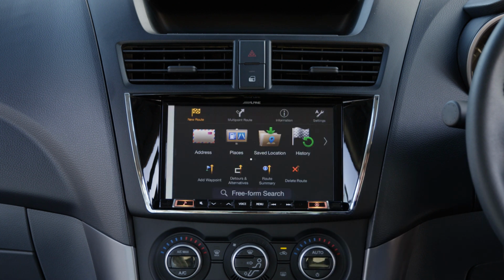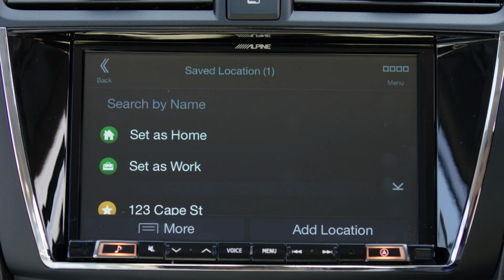You can set a waypoint, detour, or see alternate routes. You can also save the destination as home, work, or as a favourite.